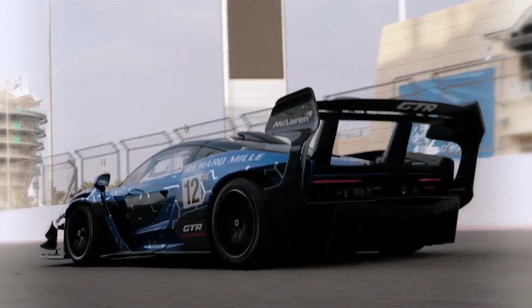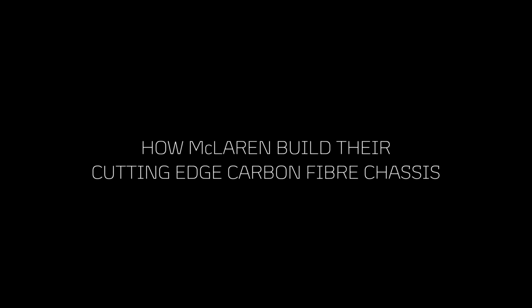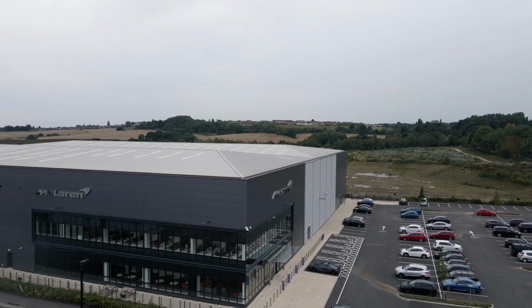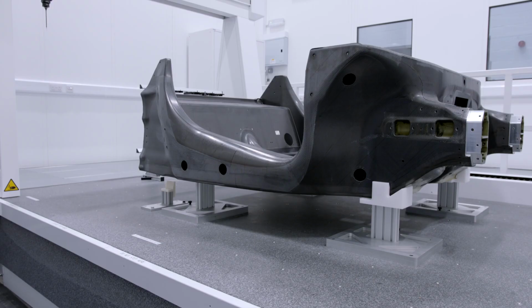I'm Wes Jacklin. I'm the Plant Director of the McLaren Composites Technology Centre here in Sheffield City region. The MCTC is a state-of-the-art facility developed to produce the next generation of monocells or chassis for new McLaren vehicles.